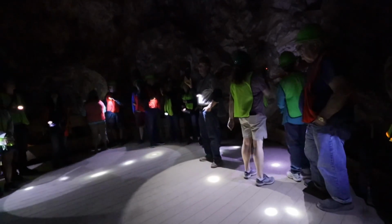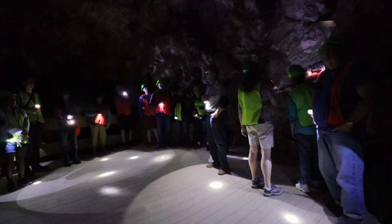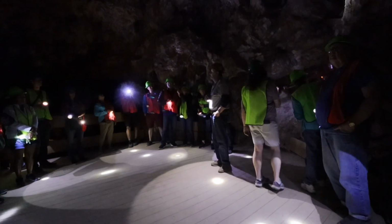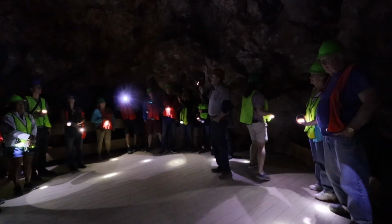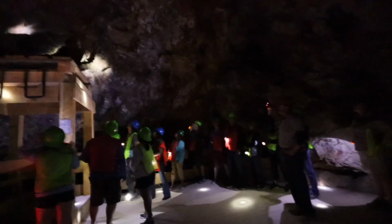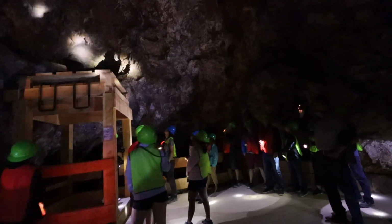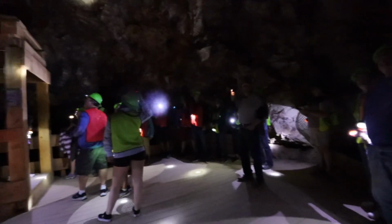Because it was back in 1878 and all they had was hand drills, shovels and wheelbarrows to get this out. They came in through this tunnel right up above here. They were probably following a little bit of ore and ran into this huge ore body that was here.